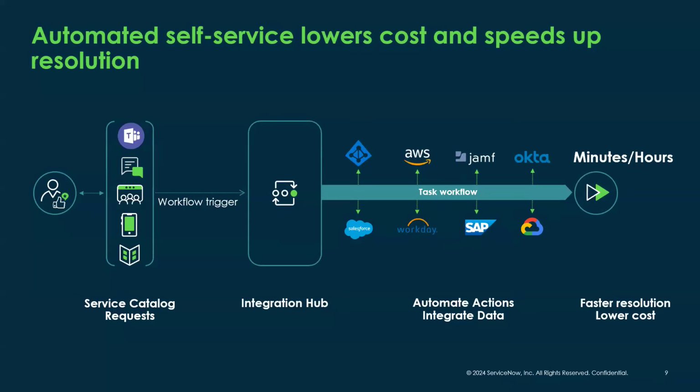So let's show how we fix it with Integration Hub. In the workflow, the IT staff is no longer burdened by a backlog of tickets due to integrated systems. A workflow is triggered automatically and the data is called via APIs to exactly where it needs to go in the workflow. So all those systems that were in that jumbled ball on the previous slide are now orderly and connected to the workflow so they can all talk to one another. But most importantly, this resolves the process faster and at lower cost for you.